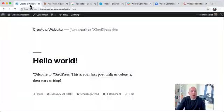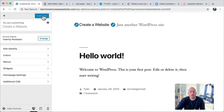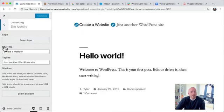We can go back to our website and we can change our title and tagline. To do that, all you have to do is click on Customize, then go to Site Identity. And there's our title right there, Create a Website. And our tagline is Just Another WordPress Site, which isn't that great. I'm just going to describe what we do, which is learn how to create a website. Once we do that, we can click on Publish and exit out of there.